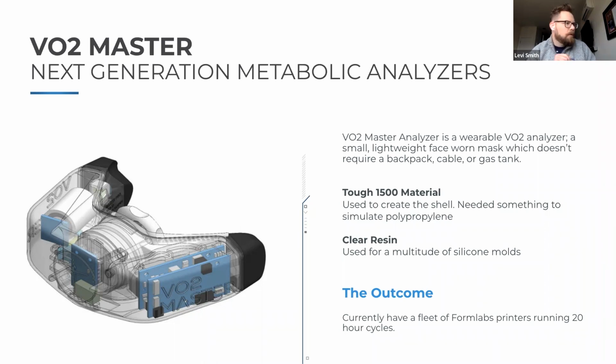So what we have here is just a couple of examples of what they specifically did. On the left, you have the actual device itself, but they're using Tough 1500 to create the shell, the outer casing of this analyzer. And they're using clear resin for a multitude of silicone molds. So currently they have a series of Formlabs printers in a bank in their headquarters, and they're just iterating on a regular basis. Each printer's running in 20-hour cycles.